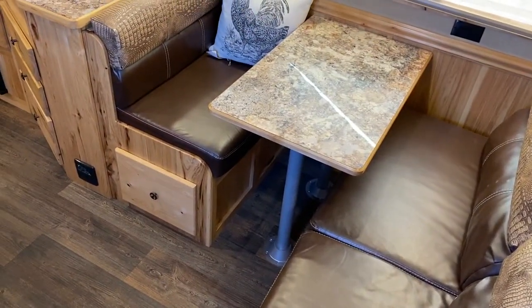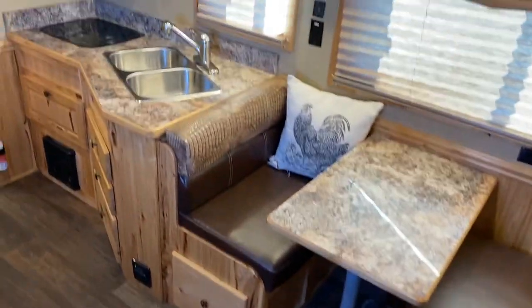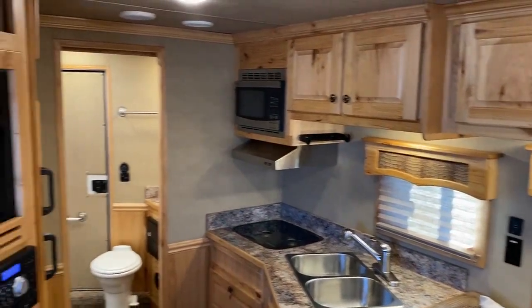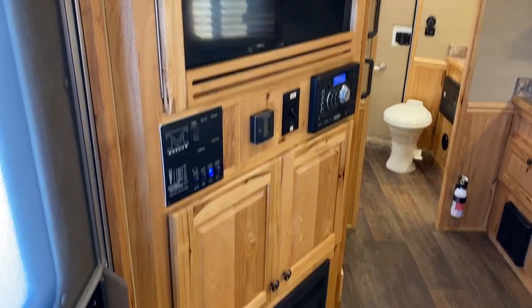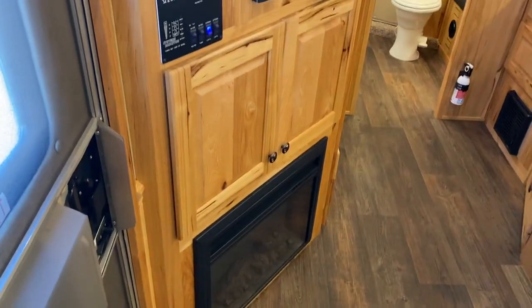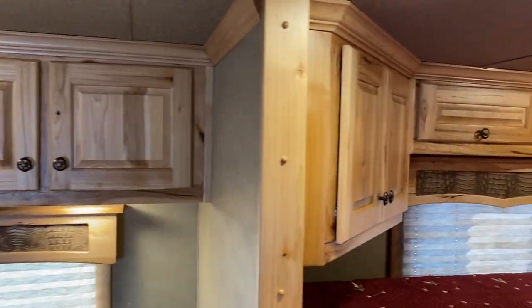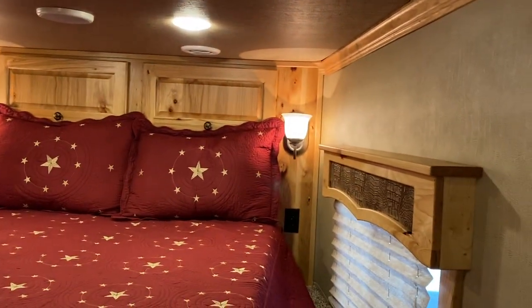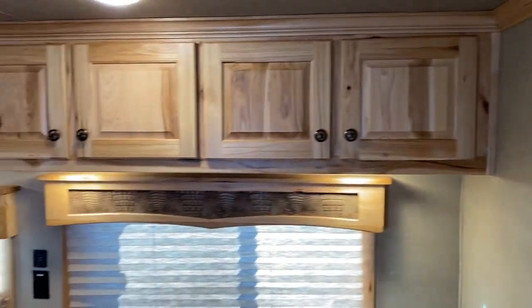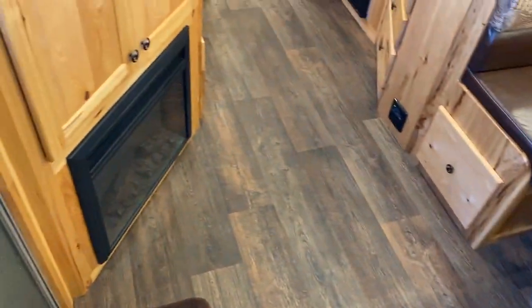Let me take that back. It doesn't make a bed there. The couch makes a bed and the table unfolds. Getting ahead of myself. So this has like an entertainment center set up. So it's got the big TV, 32 inch. It does have a fireplace and storage cabinets here. There is also a place to put a TV in this cabinet here in the bed area if you chose to. Real bright, open. The Hickory really opens this trailer up. It makes it real bright and open and big feeling.